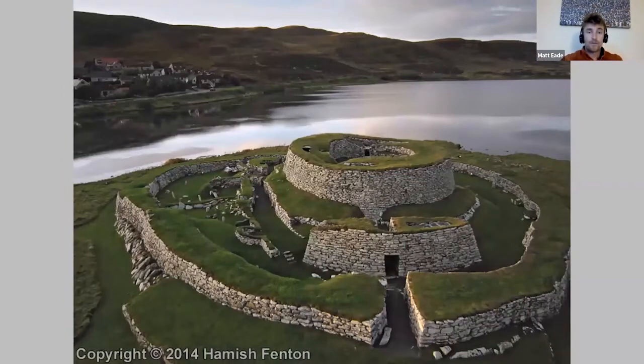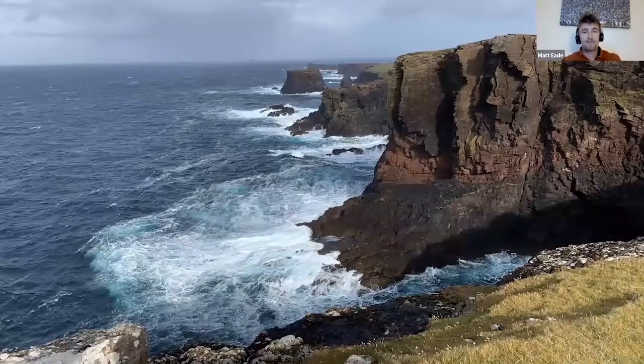And we also get to see one of the many brochs which are scattered amongst the archipelago as well. And this is a very well-defined broch just on the outskirts of Lerwick. And I say we get to see many of the fantastic scenes here around the islands. This is on the west coast of mainland.